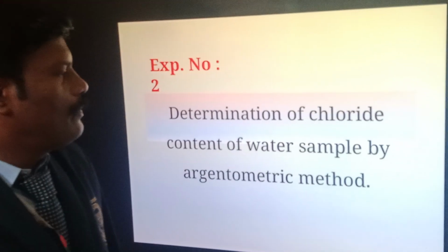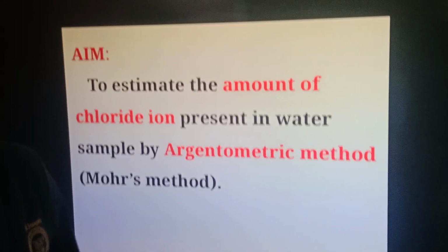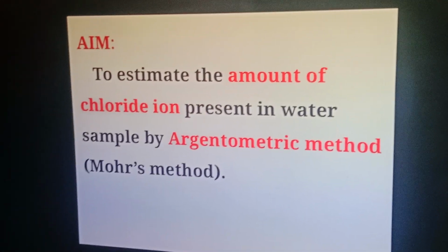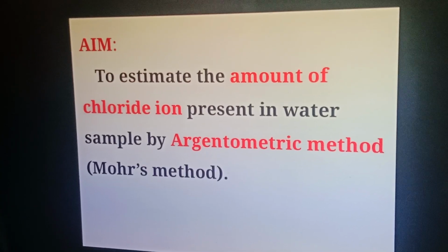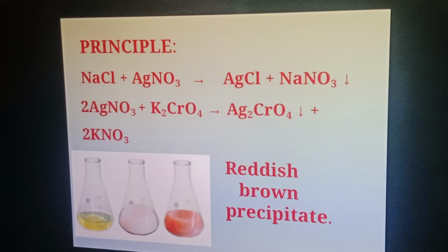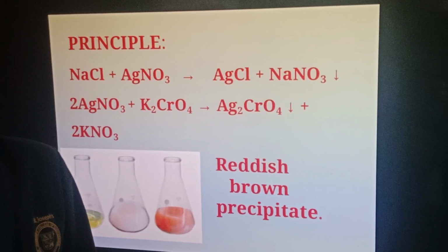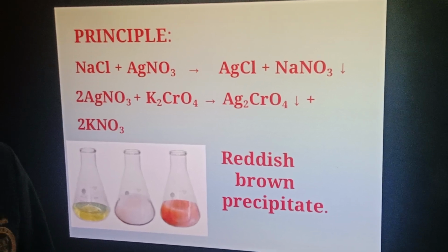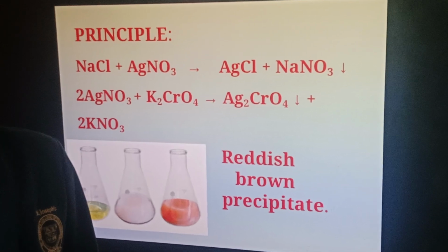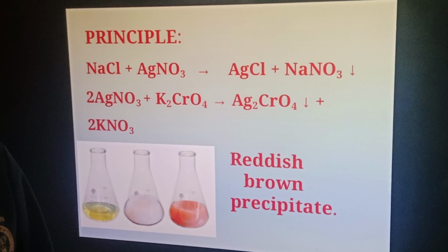Determination of chloride content of a water sample by the argentometric method. The aim of this experiment is to estimate the amount of chloride ion present in the given water sample by the argentometric method, or Mohr method. The basic principle involved in this experiment is simple precipitation titration. Natural water has sodium chloride, potassium chloride, calcium chloride, and magnesium chloride, and the total chloride content in the water sample should be around 250 ppm.